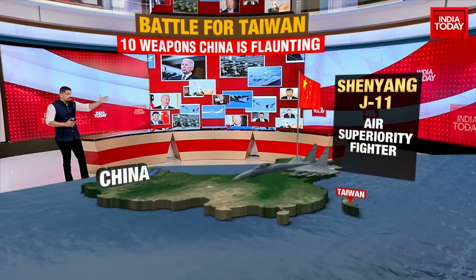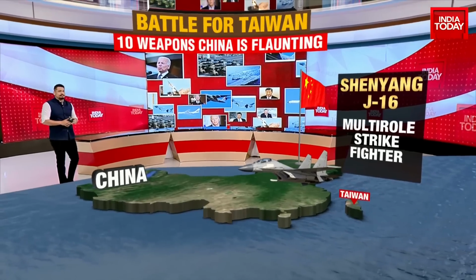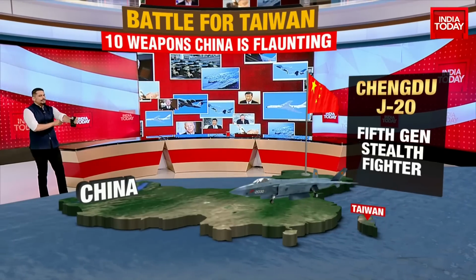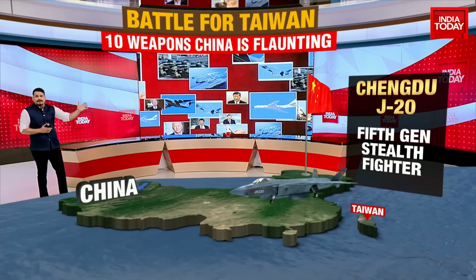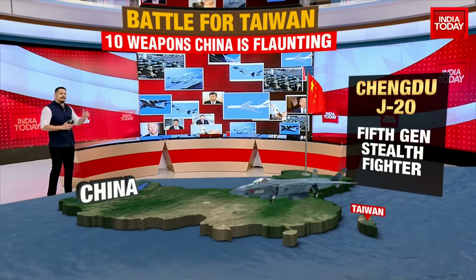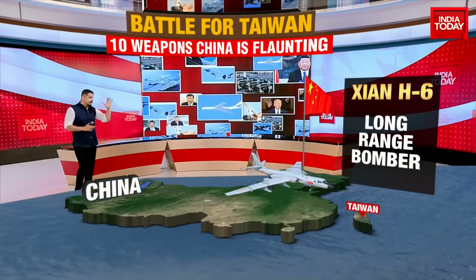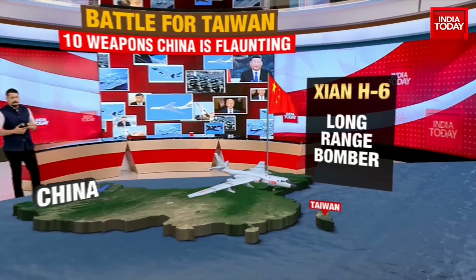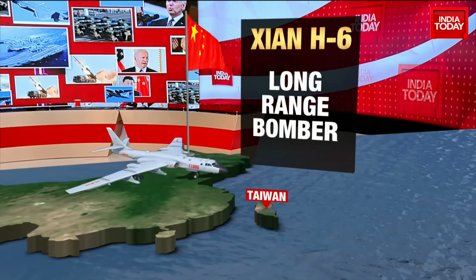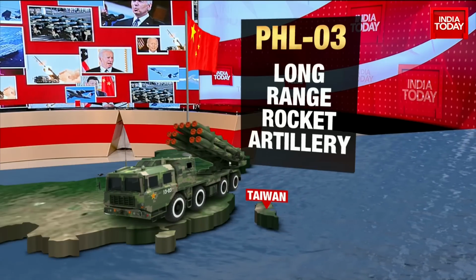There are also J-16, Shenyang J-16 multirole strike fighters that the Chinese are using at this point of time to kind of project air power and air superiority over Taiwan, which has a far smaller air force. China's most advanced aircraft, the J-20, the Chengdu J-20, which is a fifth-generation stealth fighter, is also, we hear, being used in air patrols and combat missions at this point of time during those war exercises. The Xian H-6, and you saw pictures of it a moment ago, are long-range strategic bombers. These are also flying missions not very far from the Taiwanese air defense space.